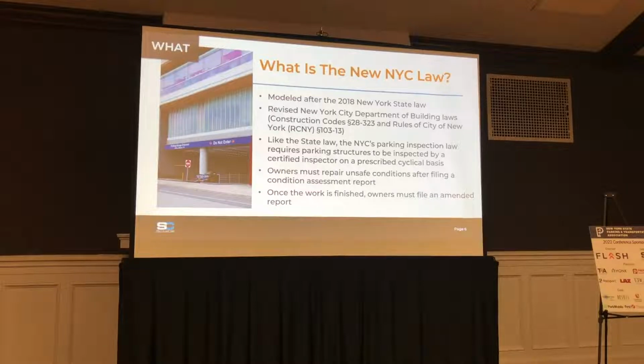So like the state law, the New York City parking inspection law requires parking structures to be inspected by a certified inspector on a prescribed cyclical basis. And when your inspection is due is all based off of your age, kind of like the state law as well. So the difference between this law and the state law, the owner does not file the report. Whoever is doing the actual inspection, when you are hiring that inspection company with the QPSI, they are the ones that are handling the submission of the report. So it's completely different than how it was handled with the state.